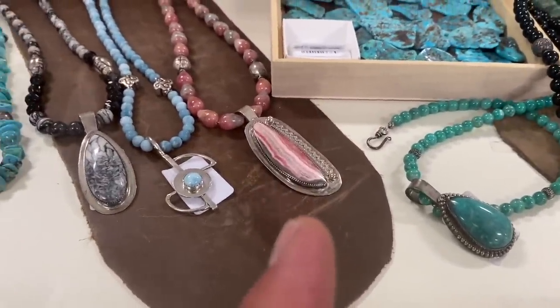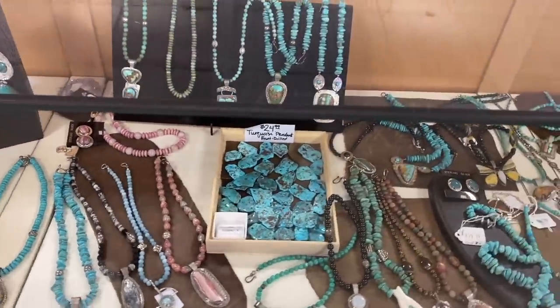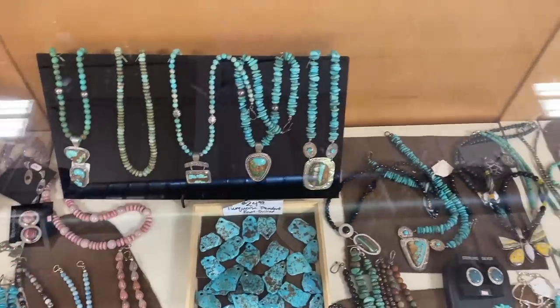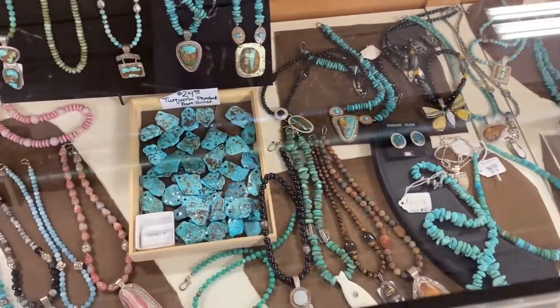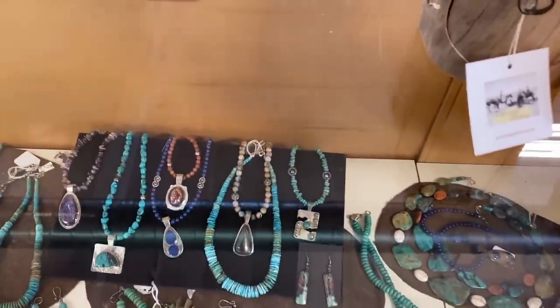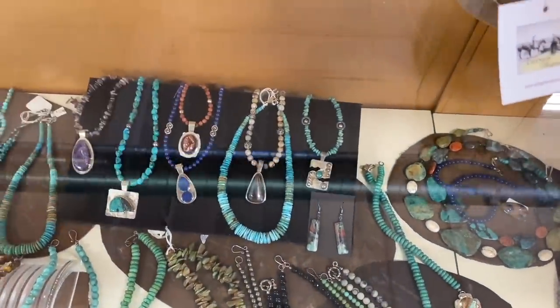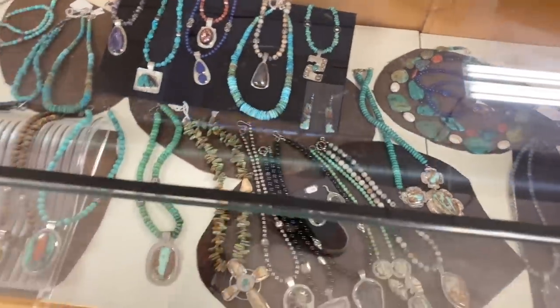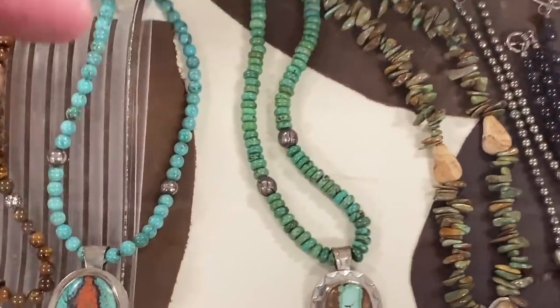That is a really nice little blade of Argentinian rhodochrosite. These pendants are going for $25 each. Not a bad price. I'm pretty sure that's Kingman. Kingman's probably the most well-known American turquoise. It comes in tons of variation. This graduated organic heishi is Kingman as well. Kingman can be as green as this necklace here. It can be as blue as these right there. Tons of variation in every mine.